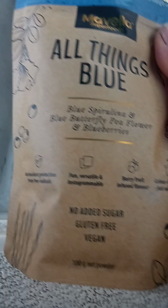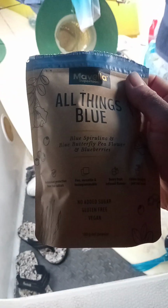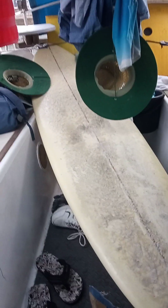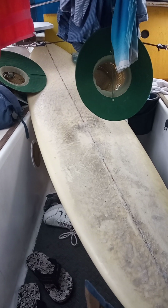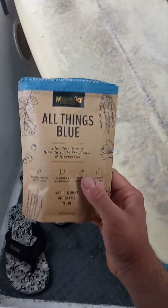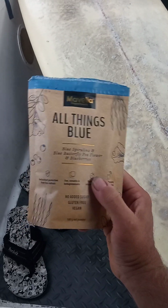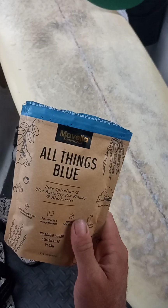So anyway, with this, let's not lose track because this is very important. Why this All Things Blue is so important is because when you look at how many pigments are in the environment of each color, there's tons of reds, tons of oranges, tons of greens, yellows, and all this. But there's not many blues. There's not many blue pigments. So for this superfood group, Marvella, to put this together is showing me they actually have an idea, because they don't have a red one. They don't have all things red, all things yellow. They don't even have an all things green. Isn't that interesting? Because you'd expect that first, right?